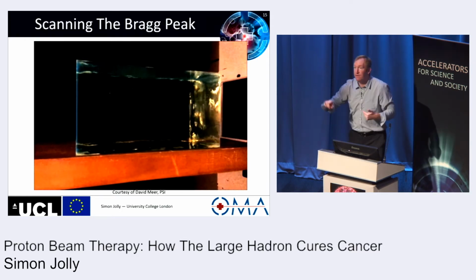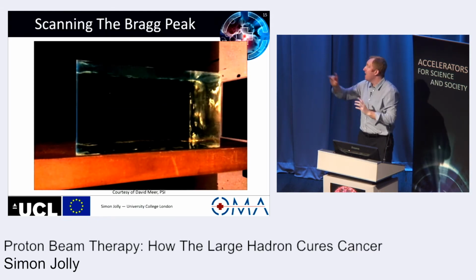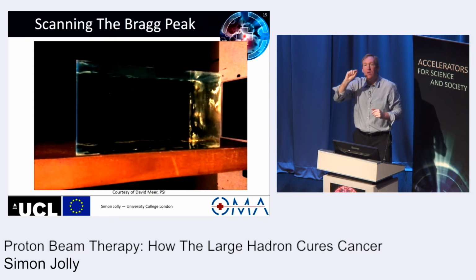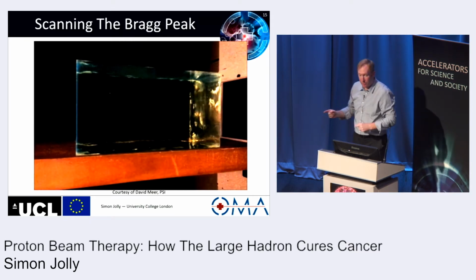The other thing you can see from there is the beam is quite small. With X-ray radiotherapy, you end up with beams that are tens of centimetres across. Here, it's no more than about a centimetre across. And with that much smaller beam, it means the way that you treat is different from how you do it with X-ray radiotherapy.